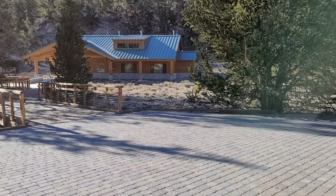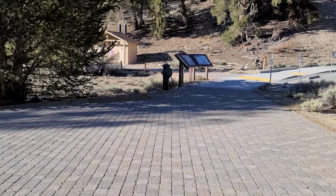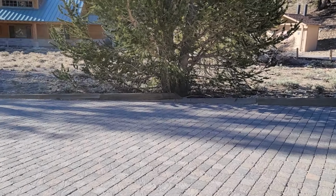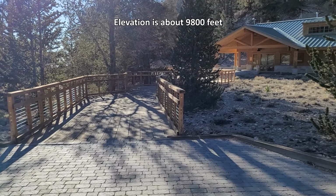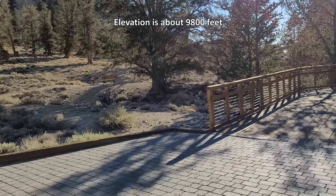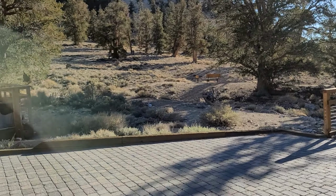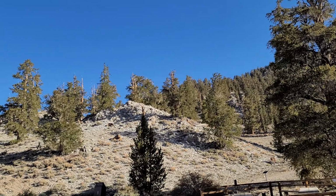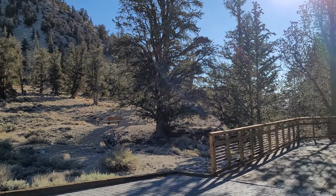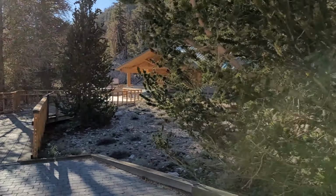It's freaking freezing right now. I think it's because we're pretty high up, probably at least 9,000 feet. But I'm not exactly sure where these famous trees are. I can kind of tell they look like these, I think, but I'm not sure if I'm going to go hiking anywhere.